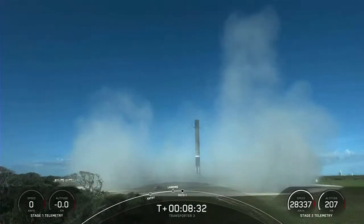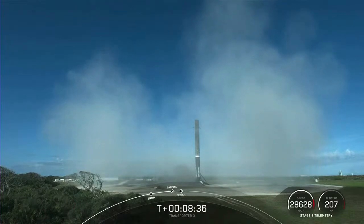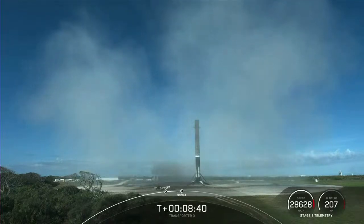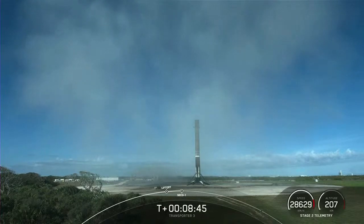As you heard from the call out there and from the cheers behind me, we have successfully landed this Falcon 9 for the 10th time. It's also the 102nd recovery of an orbital class rocket.